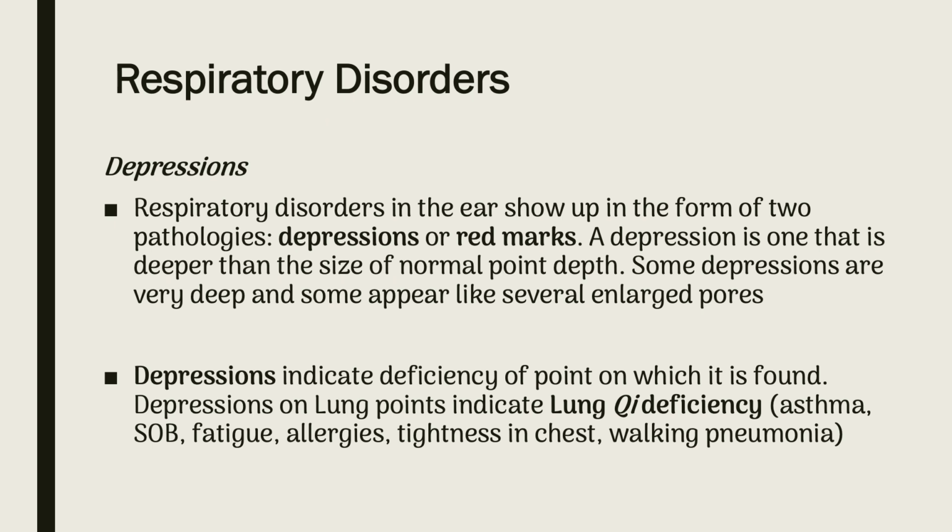Respiratory disorders. Respiratory disorders in the ear show up in the form of two pathologies, depressions or red marks. A depression is one that is deeper than the size of normal point depth. Some depressions are very deep and some appear like several enlarged pores. Depressions indicate deficiency of the point on which it is found. Depressions on lung points indicate lung qi deficiency, like asthma, shortness of breath, fatigue, allergies, tightness in chest, walking pneumonia.